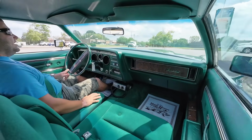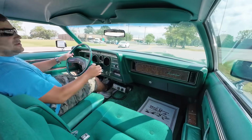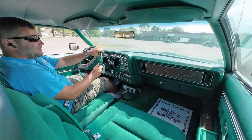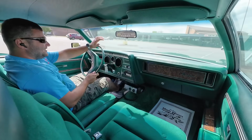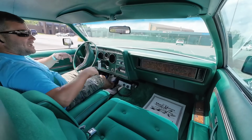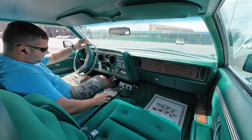I feel like I'm sitting on grandma's couch. I'm not going to lie. It's super comfortable. It's just silky smooth turning. This car's pretty fun. I'm not going to lie. I like it. Okay, let's go ahead and get these outside shots and continue this video.